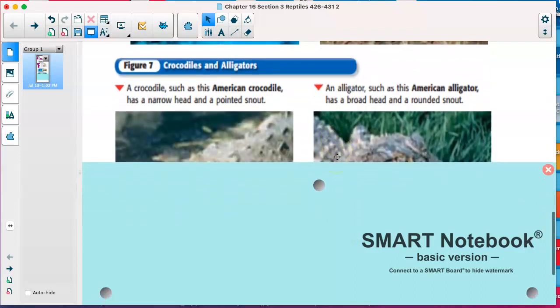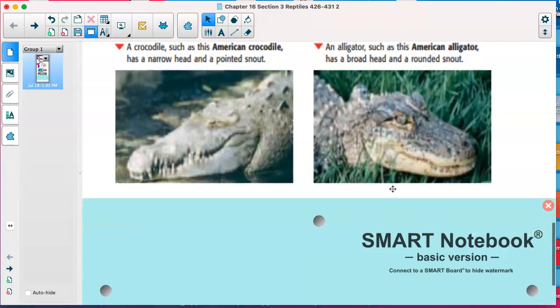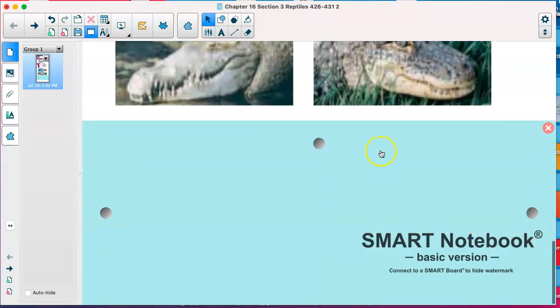Then we have crocodiles and alligators, and I have a hard time if they're not side by side seeing the difference between them. It's hard when you don't see them together. So the crocodile on the left is an American crocodile. The head is narrow with a pointed snout, right? And then the alligator on the right, the American alligator, has a broad head and a rounded snout. So they're tricky to tell the difference, I think, if you can't see that closely.